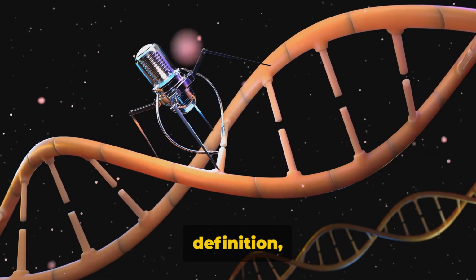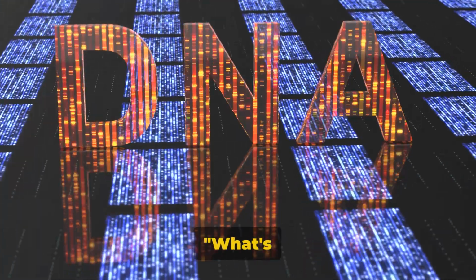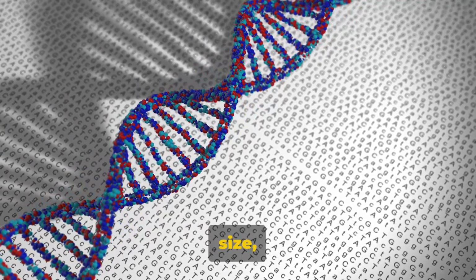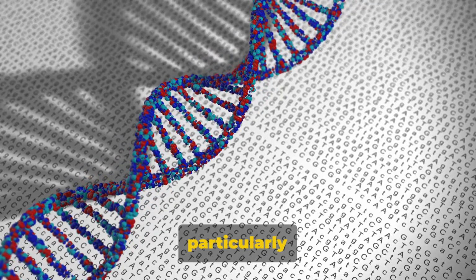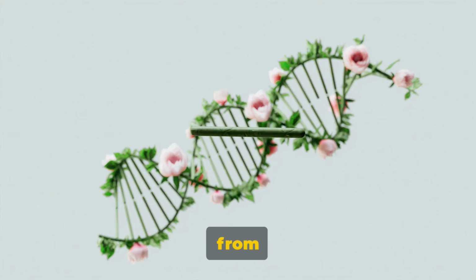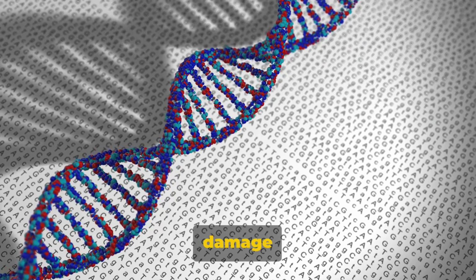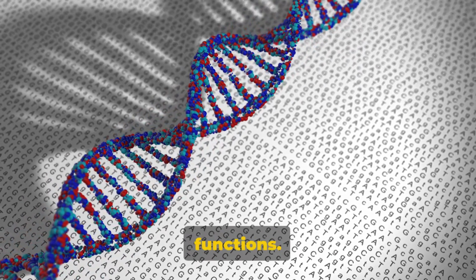Oligopeptides, in their simplest definition, are short chains of amino acids. Now, you might be wondering, what's so special about these short chains? Let's delve into that. Oligopeptides, despite their small size, play a significant role in the cellular processes of our bodies, particularly in DNA repair. Our DNA is constantly under attack from various factors such as radiation, chemicals, and even our own metabolic processes. This can lead to damage that, if left unrepaired, can cause mutations and disrupt normal cellular functions.